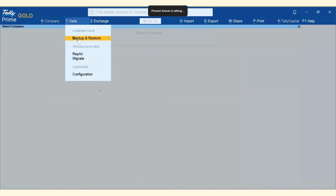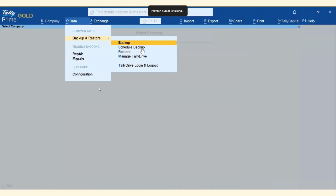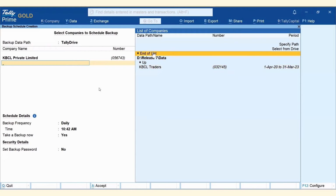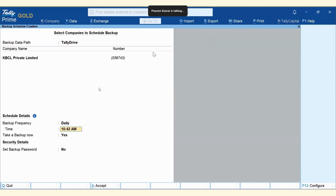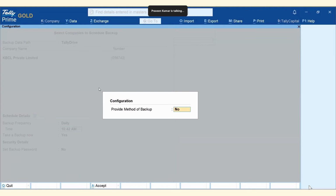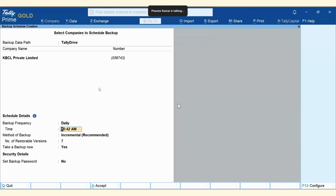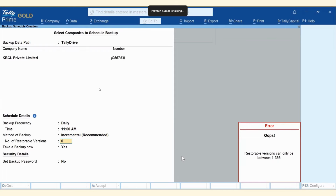So right here, I'll click on data. I'll go to backup and restore. I'll go to schedule backup. I'll choose the relevant company. And once that is selected, I'll go to F12 configuration and provide the method of backup. Here you're going to get an option, method of backup, wherein you can choose whether you want to take a full data backup every single time, like if you take a weekly backup, every week do you want the complete data to be backed up, or you want incremental backup, which is recommended, of course.